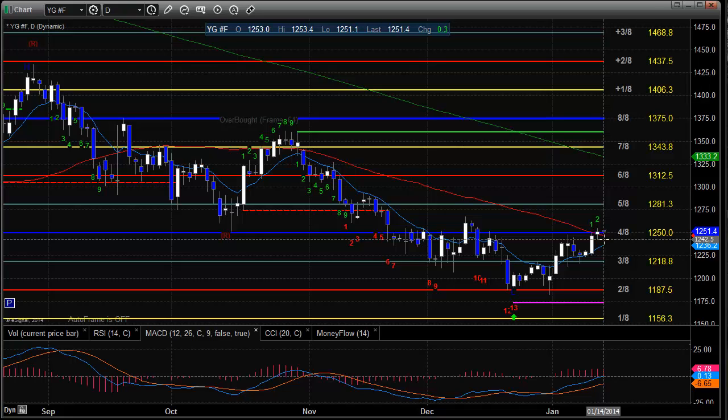The 50 DMA does get gamed, but it's not nearly as strong as the gamesmanship that goes on around the 200. So within the next 48 hours, we could definitely see some pretty significant action in gold that will tell us whether we're going to break out and move up and potentially put in play the 200 DMA and maybe even the static trend line here off of the most recent count to the downside in the startup phase. So definitely keep an eye on gold.